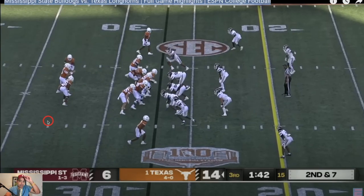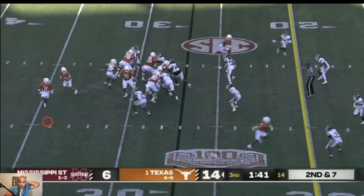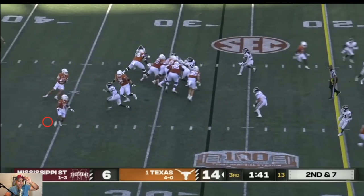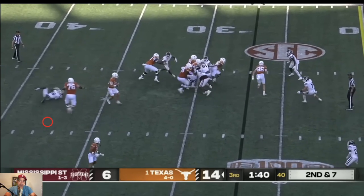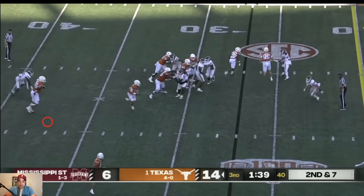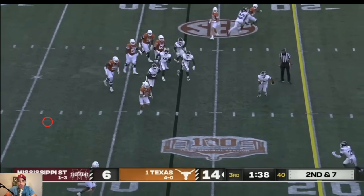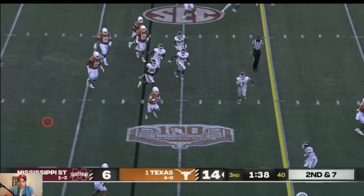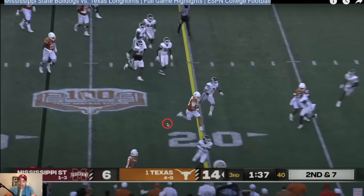We get some more pre-snap motion here. I don't know. I really don't know, because I'm a bigger fan of Arch than I am of Quinn Ewers, and Arch, of course, is playing really well. But Ewers overall has played well versus Oklahoma, and on top of that, he has been really good in big games, right? So I don't know.